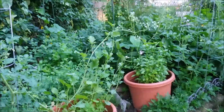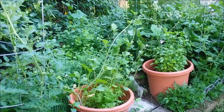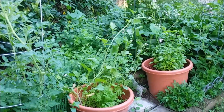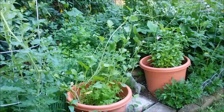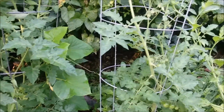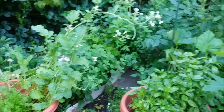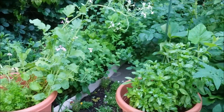Now this is another patch. It's hosta garden and also vegetable garden. Combination of two. I really like growing the two together. And I found out that it's actually good to mix the two because of the pollinators. And I have been seeing a lot of ladybugs on the flowers over here.